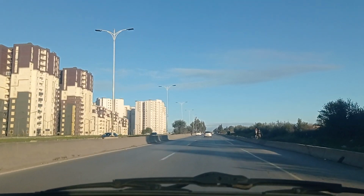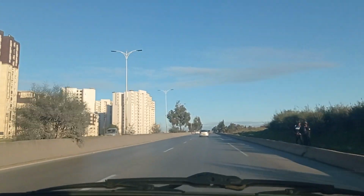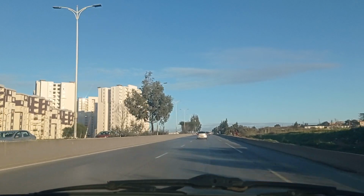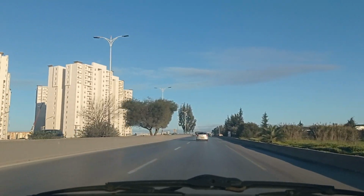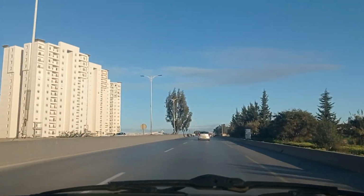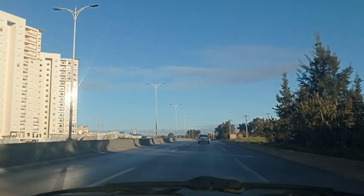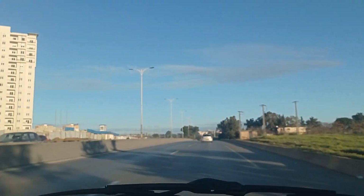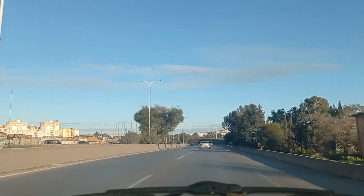It looks like his eyes can see things from far away, like a falcon. So as you can see, there are thousands and thousands of houses being built here, apartments. These ones are nearly finished. We are in January 2022.